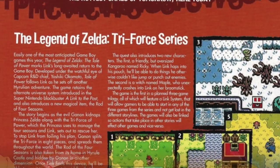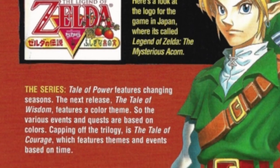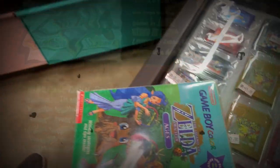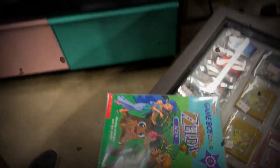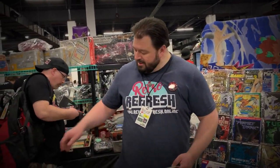We also have this Game Boy Color book. This is based off Legend of Zelda: Oracle of Ages. On the Game Boy Color, you had the duo of games, Oracle of Ages and Oracle of Seasons, supposed to be part of a trilogy. There's a whole history behind that. Was this something that we found at Siege? I think so. I know it was at least one of the conventions we've been to. It was kind of a random find. We saw it there and I was like, I've totally got to get this. First purchase of the day.